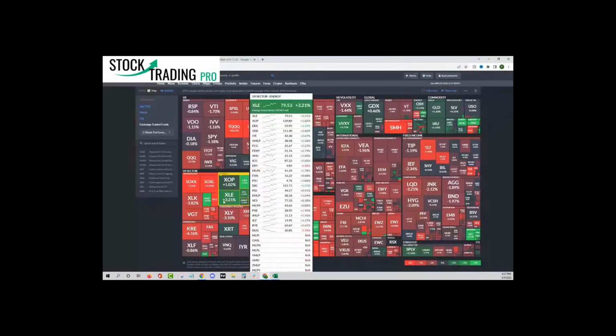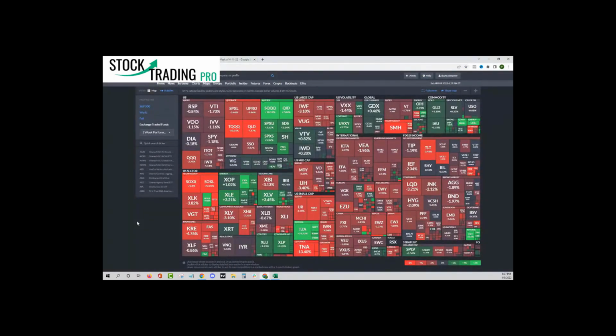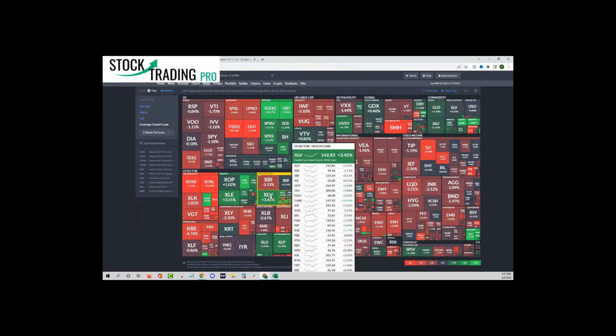But a little bit deceiving. It looks like it was one of the pockets of opportunity for the entire week. This is the last 5 days. It really wasn't. It was just those 2 days, but it was pleasant, that's for sure. But what you can see here is the only thing that's really green here, maybe 1 or 2 opportunities down here in consumer staples, we'll call it. Utilities and healthcare were absolutely on fire this week.